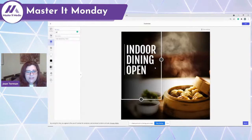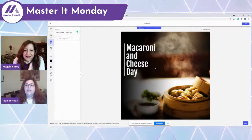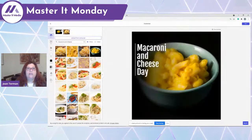So you can make this say macaroni and cheese day. Is there a macaroni and cheese day? There has to be. Right? Now there's a day for almost everything. Now that is not macaroni and cheese, right? So probably not what I want to see. I can go back to my media and I can just get rid of that one. And now I have macaroni and cheese.